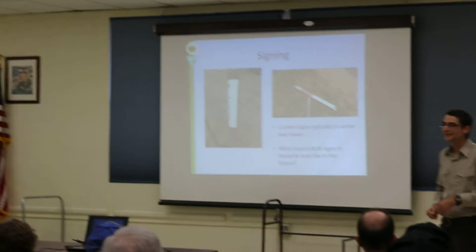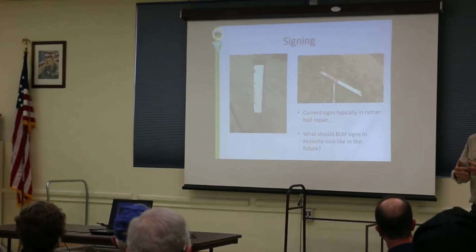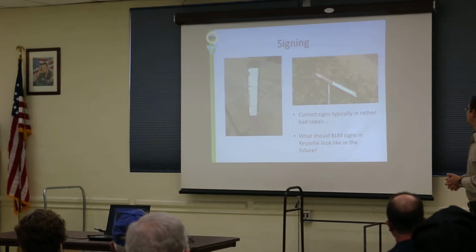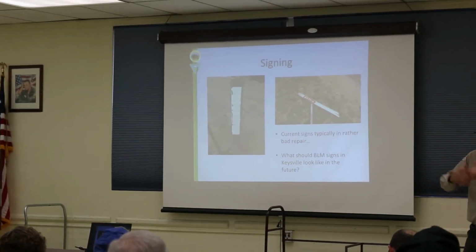Okay, signing. Pictures maybe speak for themselves, and you probably have all seen signs in Keyesville. This is pretty typical. We've got really faded signs, we've got broken signs. It's time for new signs in Keyesville. But we need to talk about today: what should those signs look like? What should be on there?